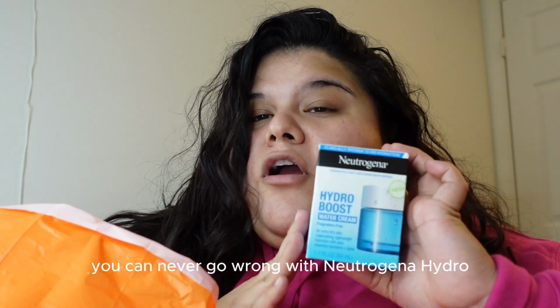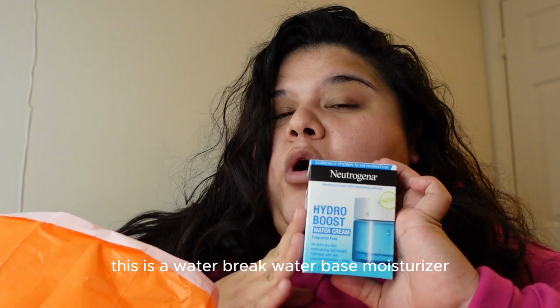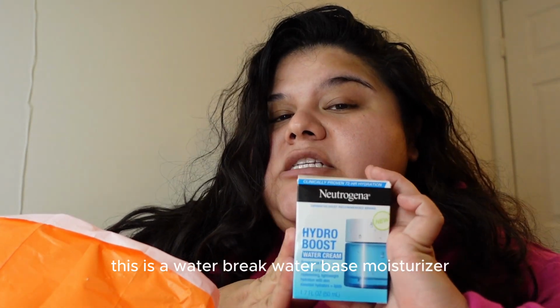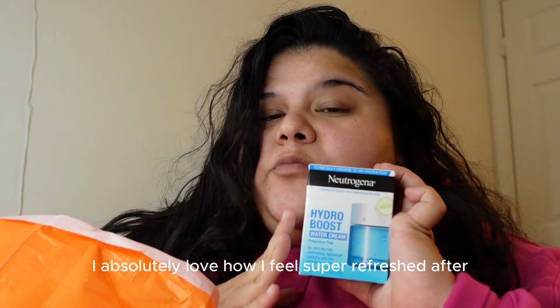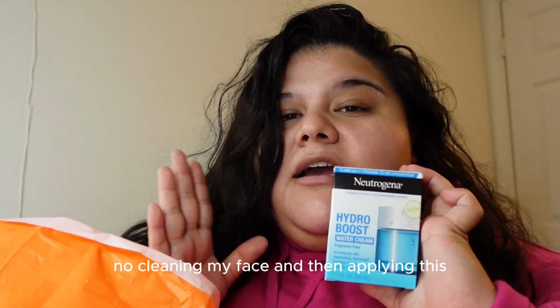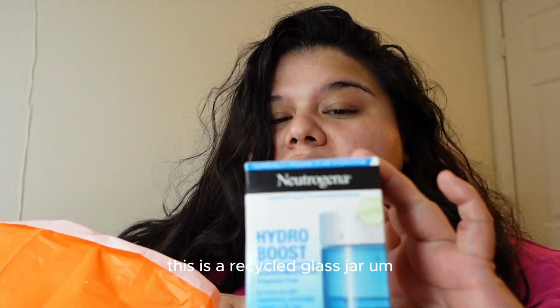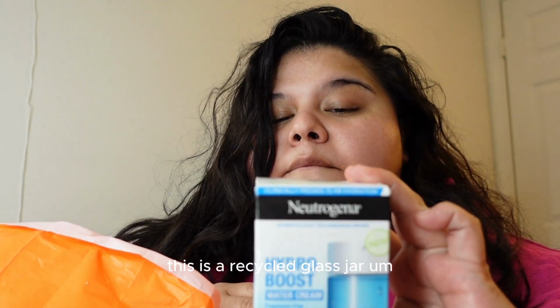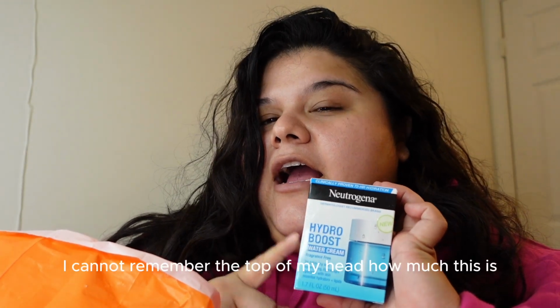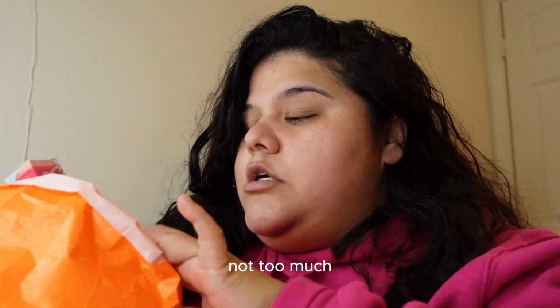You can never go wrong with Neutrogena Hydro Boost Moisturizing. This is a water-based moisturizer. I absolutely love how I feel super refreshed after cleaning my face and then applying this. I love it on my skin. The packaging looks a little different. This is a recycled glass jar. The pricing, I cannot remember off the top of my head how much this is, and then we got a couple more things, not too much.